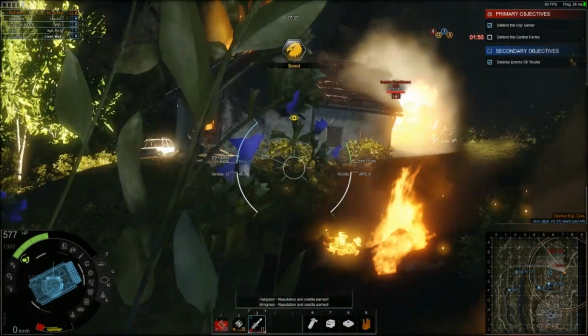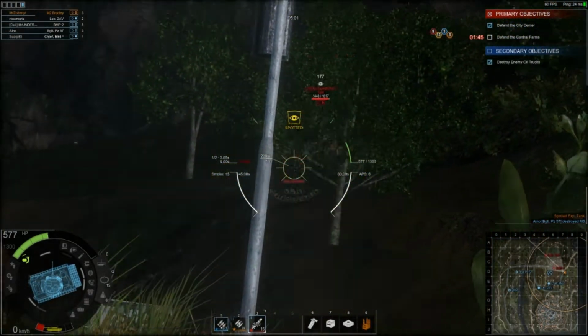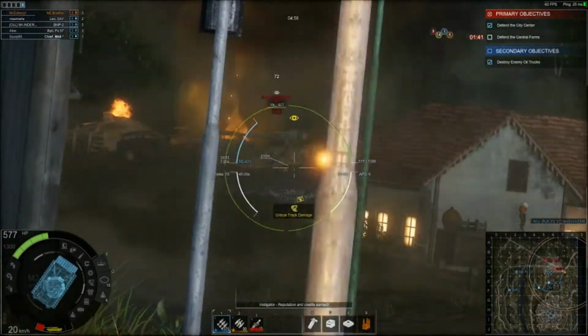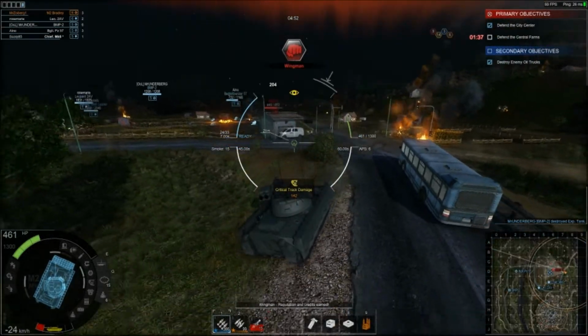Anyway, let's move up on the tents on the hill and try and do what we came up here to do in the first place. Okay, we hit him in the track, did no damage. We didn't get the kill though. We definitely can get the kill indeed.